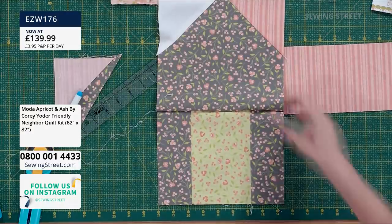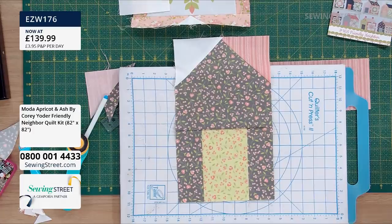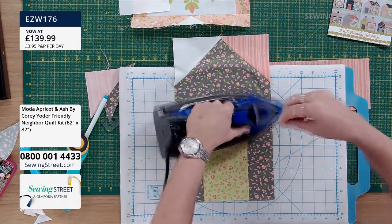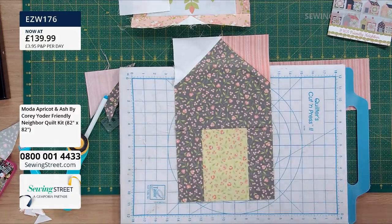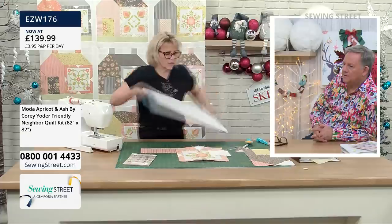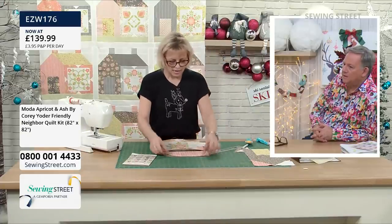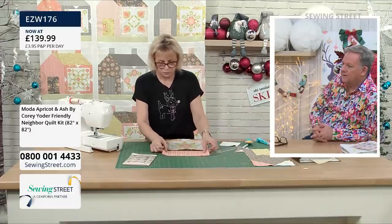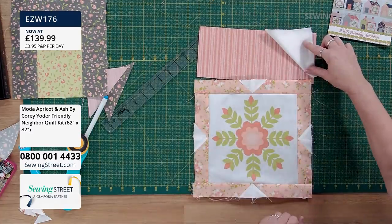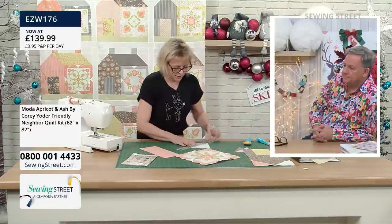That's one side finished. I'm just going to press it back. The brilliant thing about this project is, normally you have to line up loads of intersections. This one you don't, because they're the big pieces. So we've done that. Now we're going to make the other side, and we're going to put the roof on now. Again, it's exactly the same. We create the roof by making that corner. And this time we don't have to worry because it's plain.